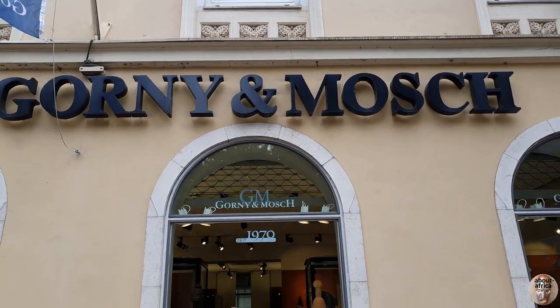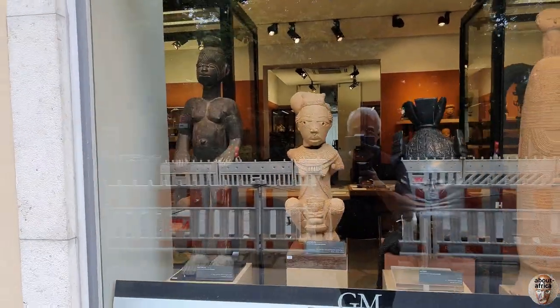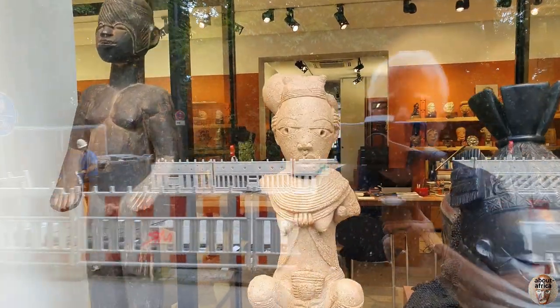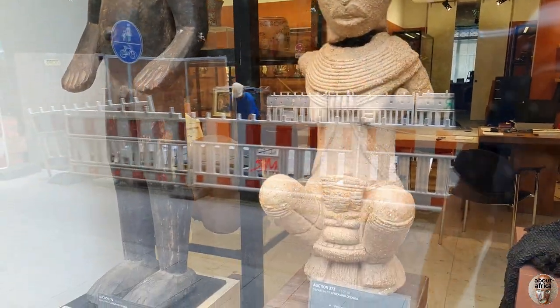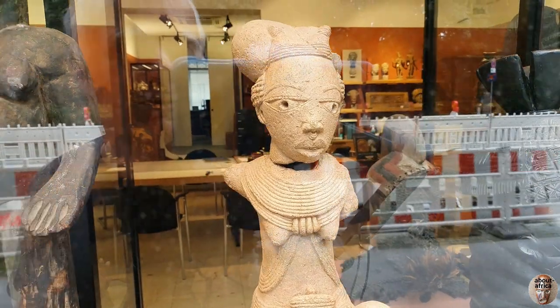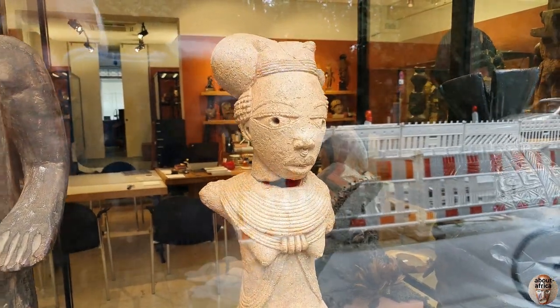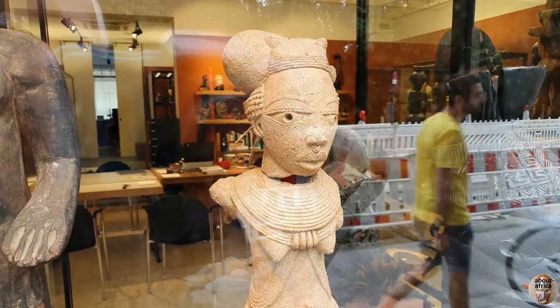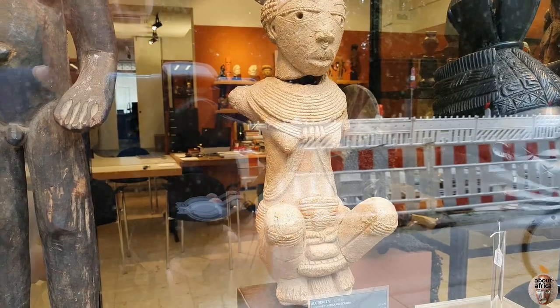So let's start with the objects you can see outside. This, for example, is a very, very good log sculpture. Some parts are missing, but this is an old one. This is from the collection of Dr. Wiedner. It has a TL test, a thermoluminescence test, and it's one of the most expensive objects here at the auction. I think it's about 6,400 euro.